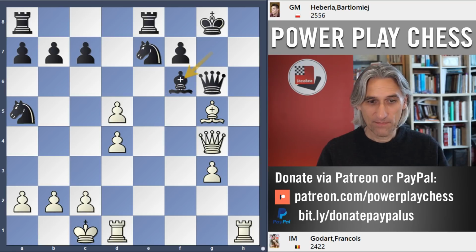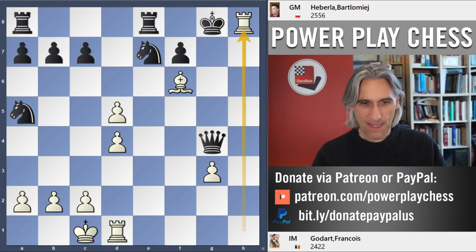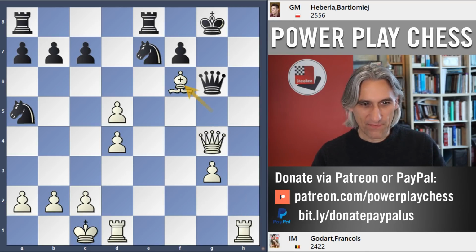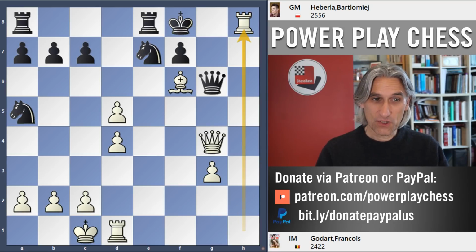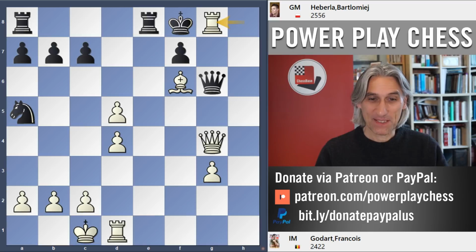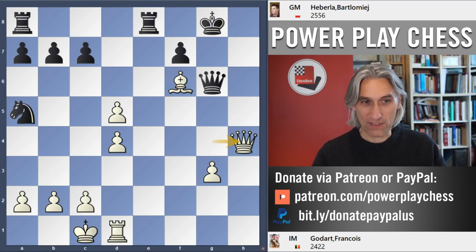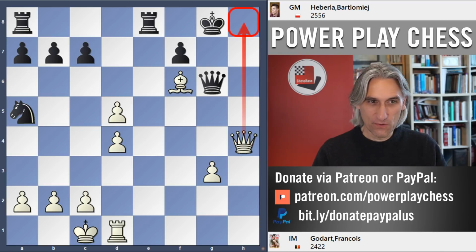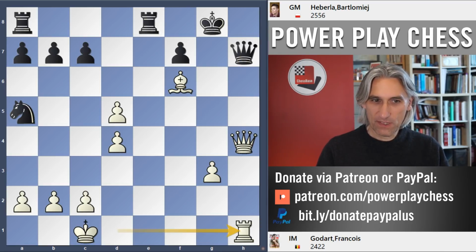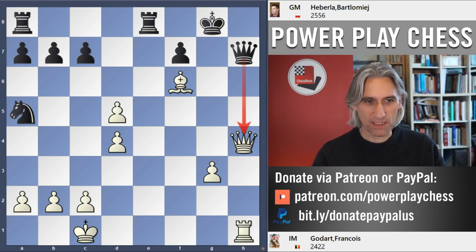If that's taken, then queen takes queen, and rook here is mate. And if king f8, rook check, the knight blocks, and rook takes knight, white just keeps going. And here queen h4 threatens mate in the corner, and we just keep going. So if queen takes, rook takes, and then mate on h8.